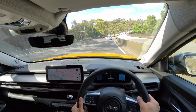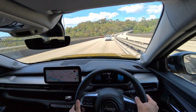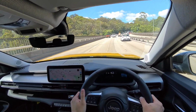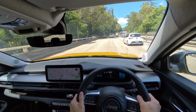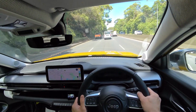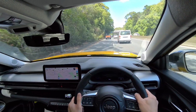The ADAS is actually not bad. It doesn't annoy me too much. Not too many bings and boops and bongs, so that's something at least. Yeah, I don't know. It's a very limited market, I think, in terms of sales. I'll monitor it into 2025, but I can't see too many being sold.